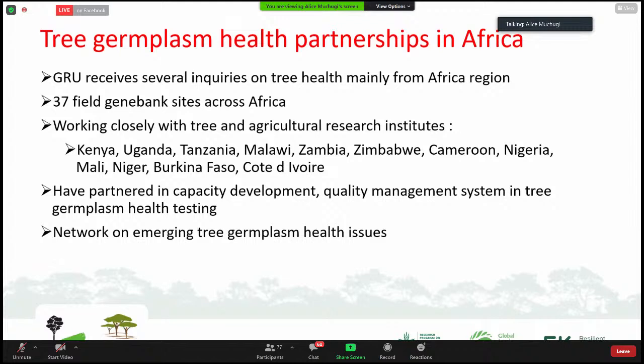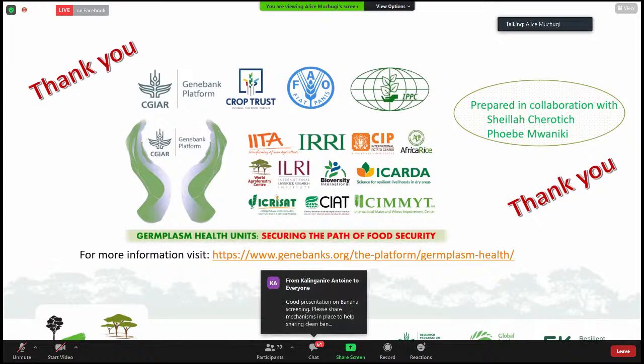And now, the main area where we have really concentrated is in capacity development in terms of techniques, and also in germplasm health testing protocols, and of course in networking, especially on emerging tree germplasm health issues, both on pests and diseases. And from here, my colleague Jane will pick up and present the other aspects on tree germplasm and health. Thank you.